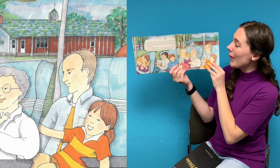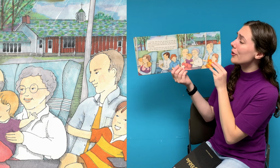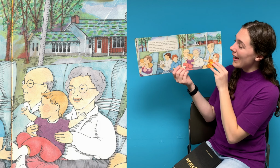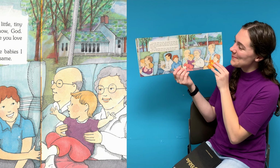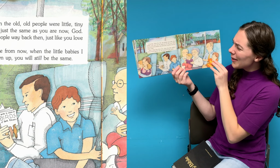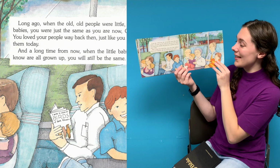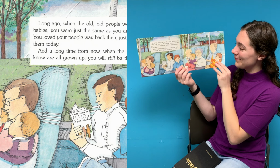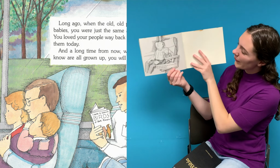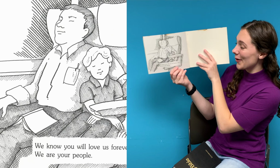Long ago, when the old people were just little tiny babies, God, you were just the same as you are now. You loved your people way back then, just like you love them today. And a long, long time from now, in the future, when all the little babies that I know are all grown up, God, you will still be the same. We know you will love us forever, God. We are your people.